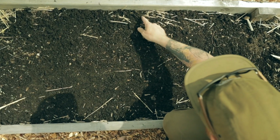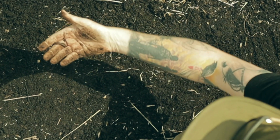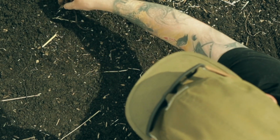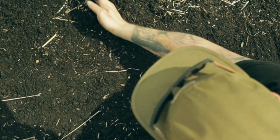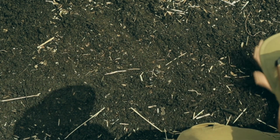Ooh, look at this guy right here. See, I told you this year I'm gonna have a lot more diversity in my soil. Already, look at the size of that guy. These things are all in my beds this year, which I'm stoked about. Every time I dig through, I'm finding these. So let that guy find his little home. Aerate my soil, add some vermicompost in there naturally.